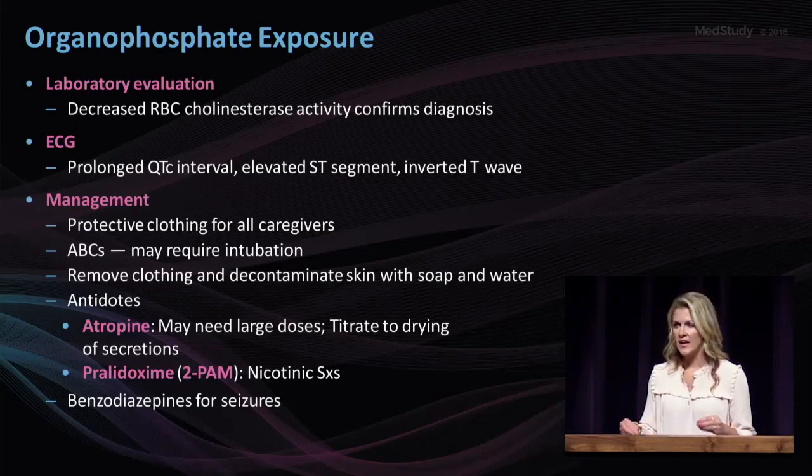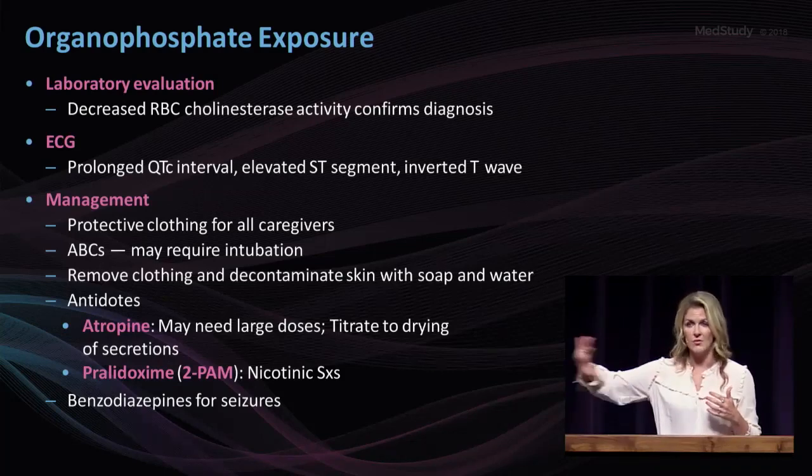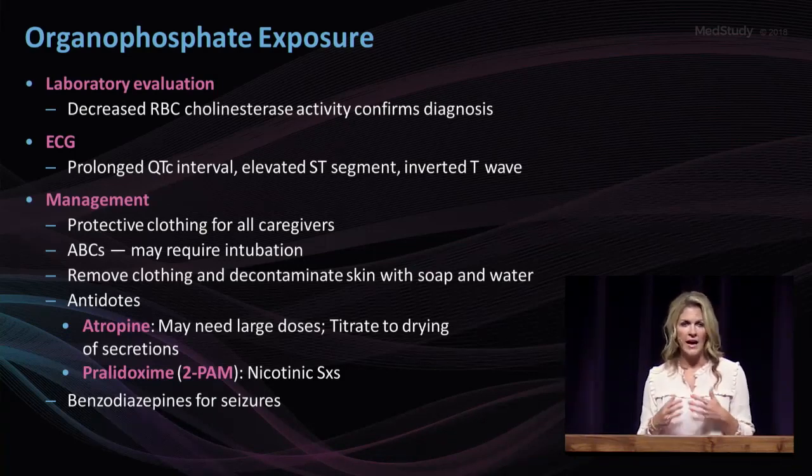Please remember, if there is any concern for organophosphate exposure, everybody taking care of these patients needs to be in protective gear, okay, like full-on protective gear, and you need to decontaminate your patient. You need to take those clothes off. They need to go through the decon shower outside the ER. These are highly, highly toxic.